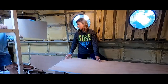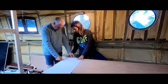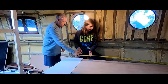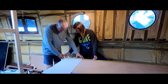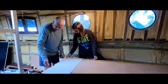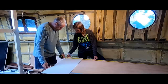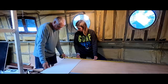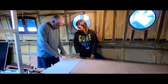That's this corner here, isn't it? Which we're talking about in this corner here. Basically, that's all we're going to cut out.